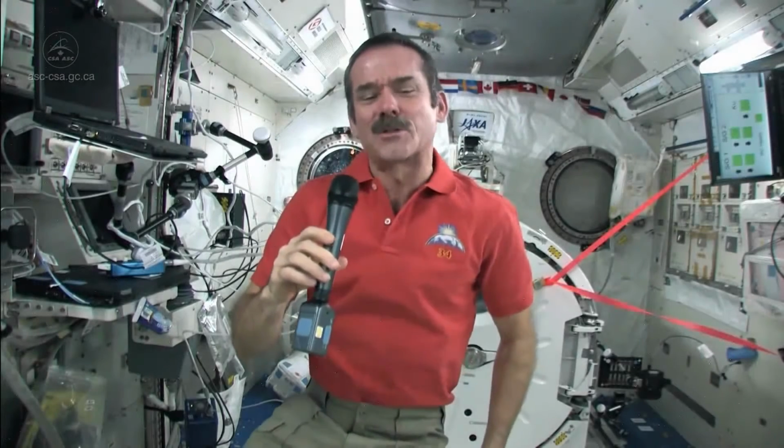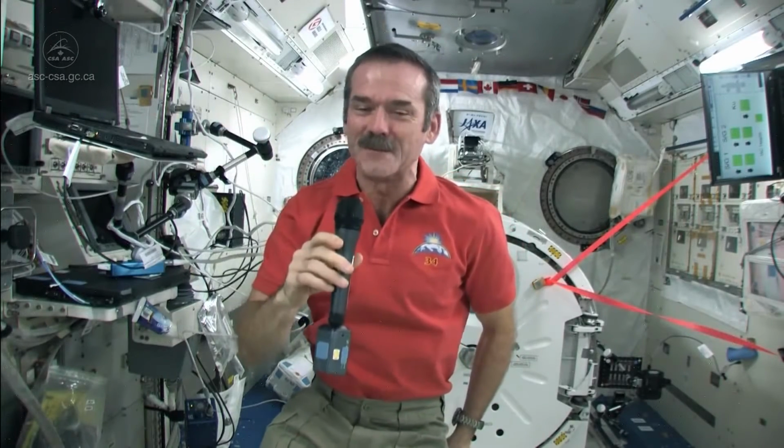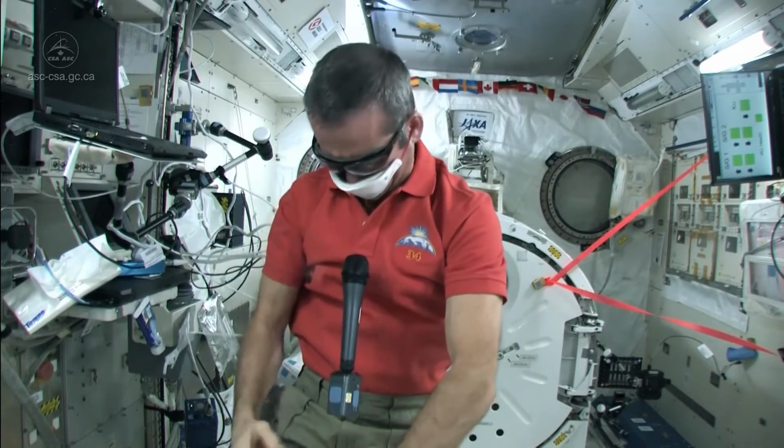And the second was you need to do a better job of cleaning the visor of your space helmet, because it was actually the anti-fog on the visor that got into my eyes that made me go blind. So remember, if you're doing a spacewalk, clean your visor really carefully.